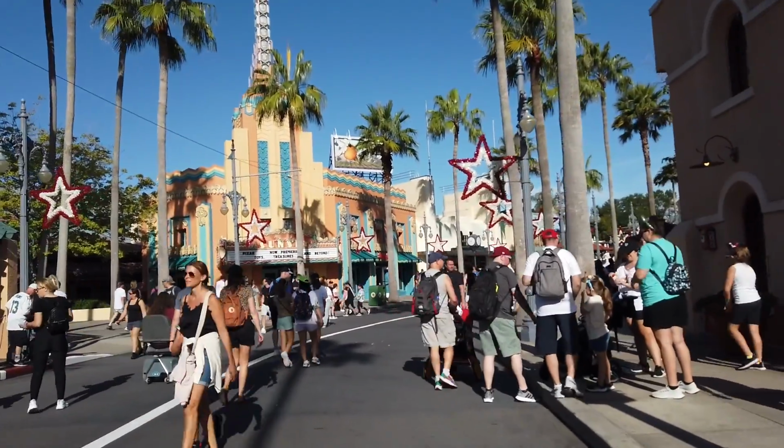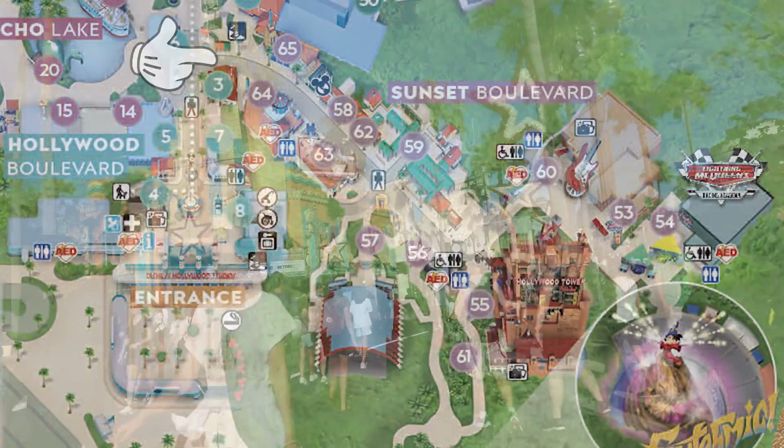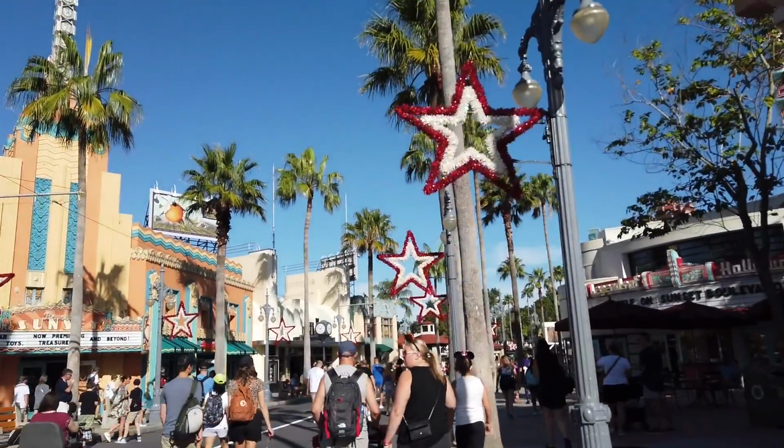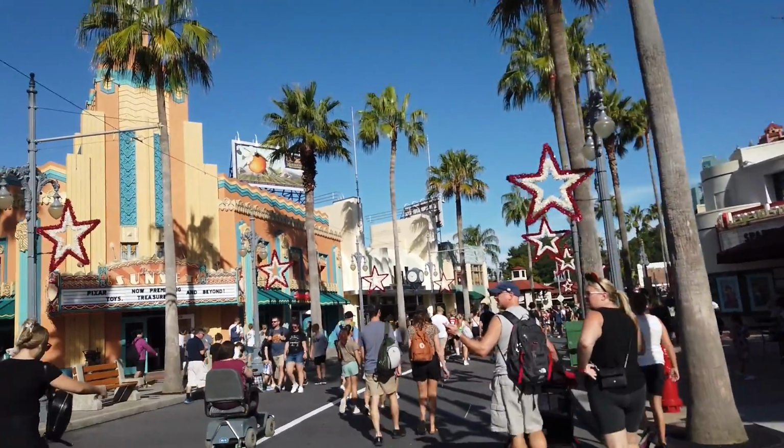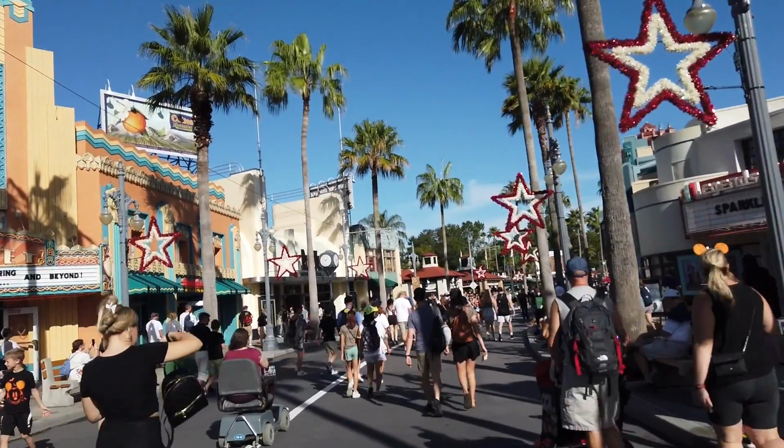This is the next section here in Hollywood Studios. This one is Sunset Boulevard. This is where you're gonna find a lot of really fun stores, probably some of the most famous rides here in Hollywood Studios, and a few snacks or two.